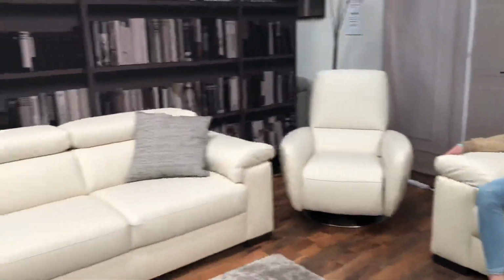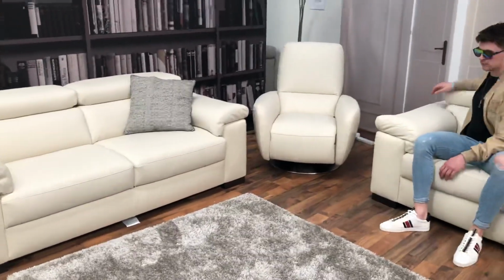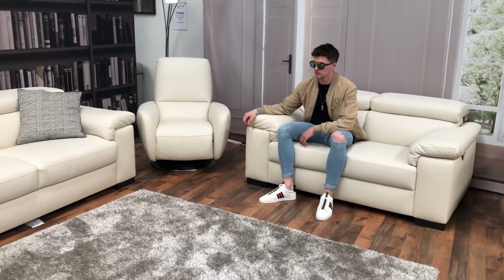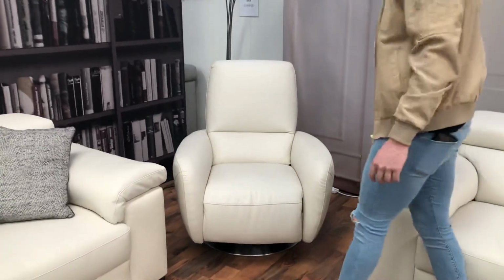And this is a three-seater and a two-seater. You're not going to believe the price. You can choose it in different colors, or you can have this color for immediate delivery, £2,499. Now, look at this chair that matches.